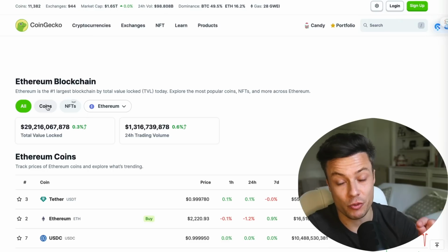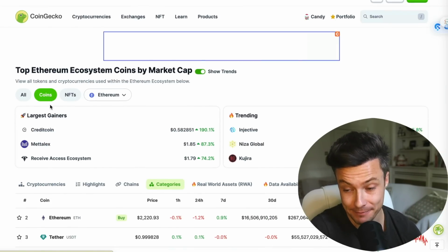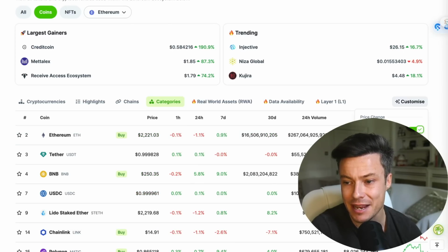So what do we need to do? We need to click on coins under where it says Ethereum blockchain. Easy. Now what? Come across to the bottom. You can see all these different coins. Now look where it says customize on the right. Click customize, and then I'm just going to select and ensure that I've selected this 30-day price change.